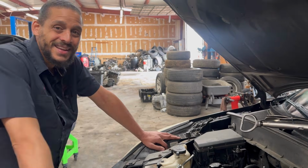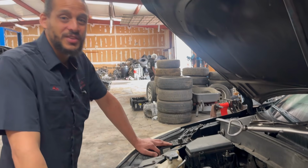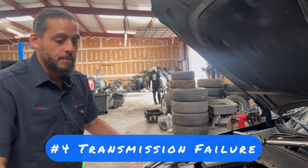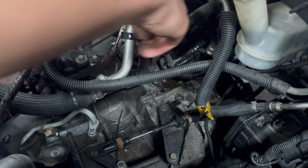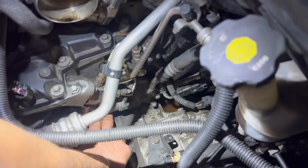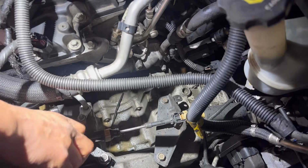My number 4 issue that I see with these vehicles is transmission failure. Mainly the transmissions fail on these, and this is the transmission right here. From here, let me get my light, I'm sorry. Bam. Starting from right here over is the transmission.